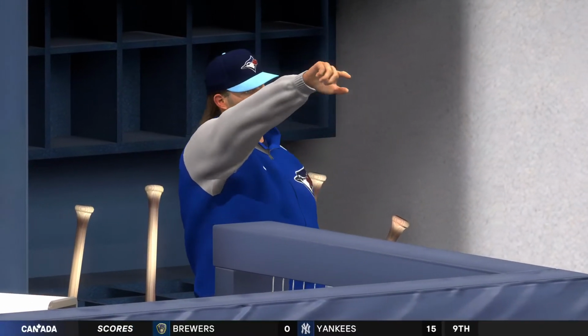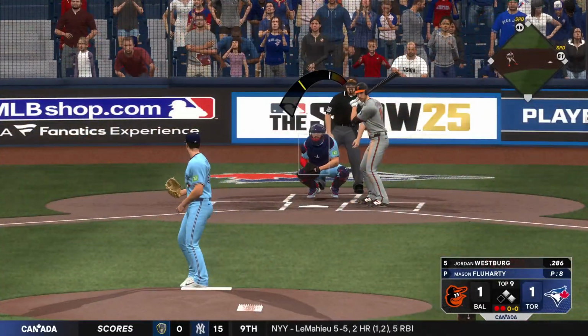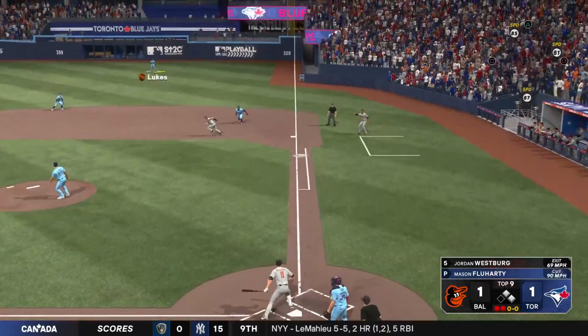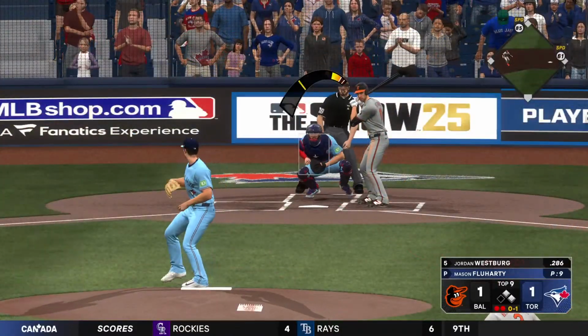Intentional walk here with 2 out. They set up a force at any base to end the inning. Well, it doesn't get much easier with this next. The other way, down the line, and it's foul.